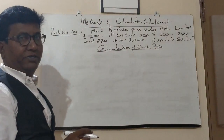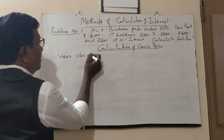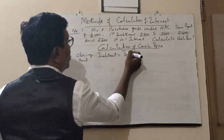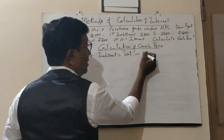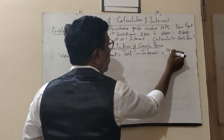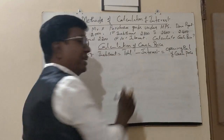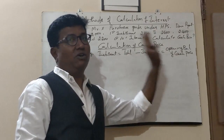We have many columns. The first column is the year column. Next is closing balance. Next is installments. Then we get the total. From this total, we have to deduct interest. Then we get the opening balance of cash price. So we need to make six columns.